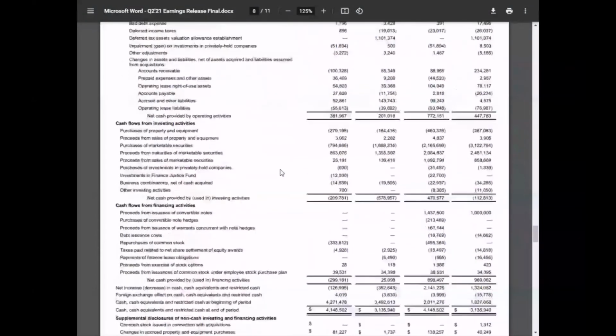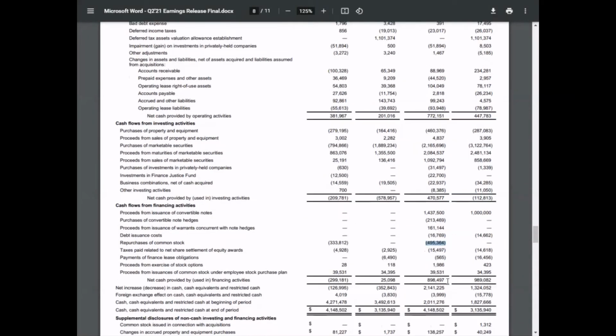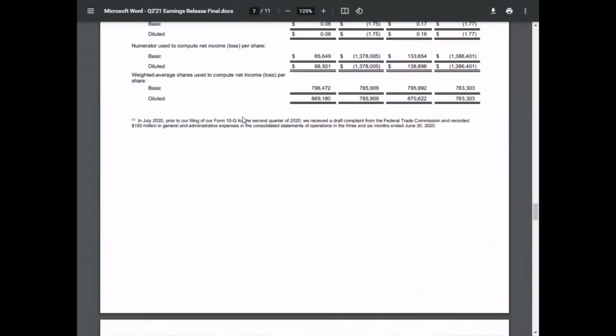But going down, looking further on this page, the repurchases of common stock also stood out. Right over here, they bought 330 million of the stock, 495 million in the last 6 months, which is Twitter basically saying that their share price is currently undervalued and they're willing to buy more. So that concludes my cash flows.